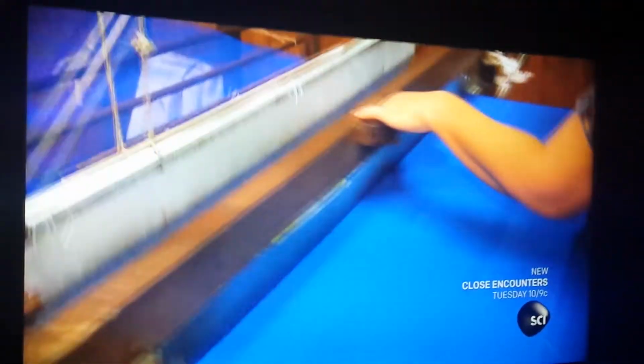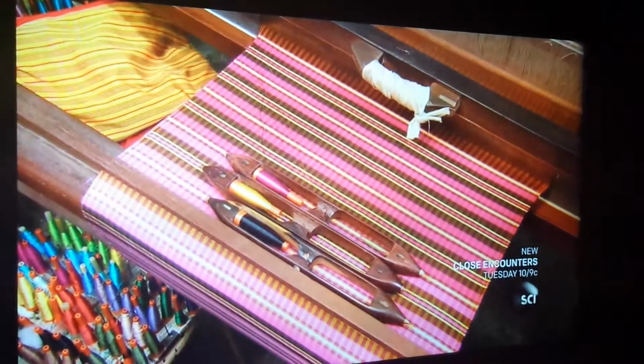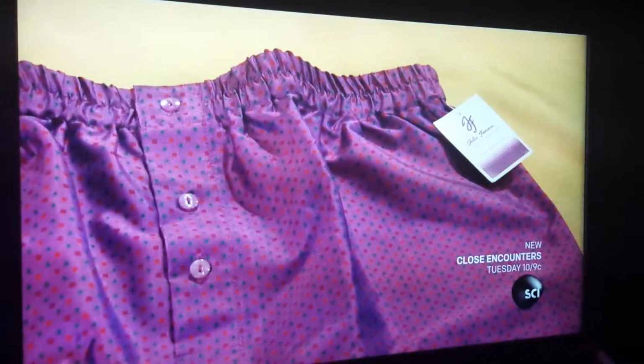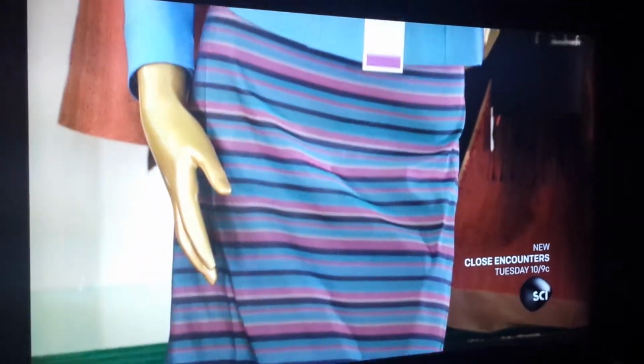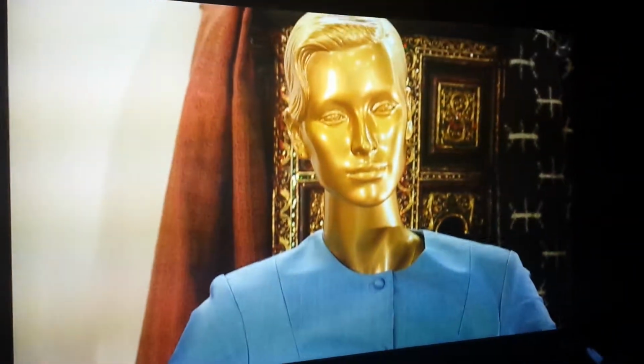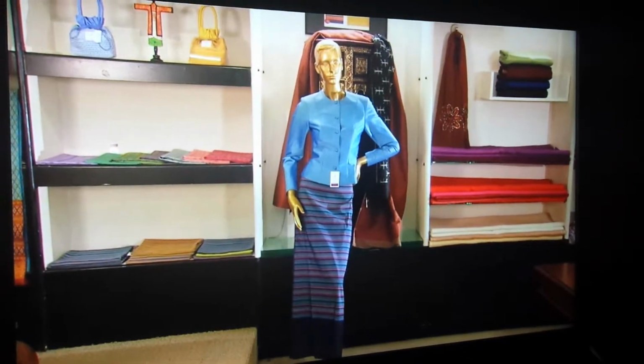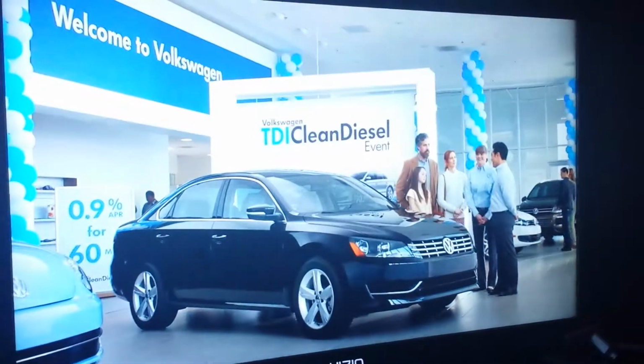To create a pattern, the weaver uses multiple shuttles containing threads of different colors, thicknesses, and textures. Some patterns, such as an intricate weave called brocade, are so intricate that even the most experienced weavers produce just 2 to 6 inches of fabric per day. Now that's wearable art. The real deal.